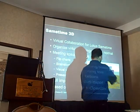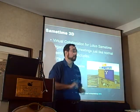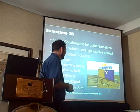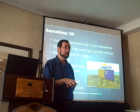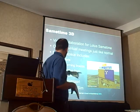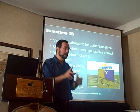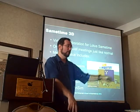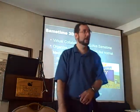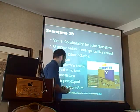I quite like this. It's a brainstorming board. If you've ever been in a brainstorm meeting putting Post-its and sticking them up on the wall, it's kind of that sort of thing, which actually works really well in a virtual world setting. You have the usual flip charts and presentation things, but also visual voting. With a bunch of people in the room, you can see people nodding. In Second Life, you have yes and no, and people wander around and stand on how they're voting, and you get this sort of organic impression of how things are going. So that's actually kind of cool.